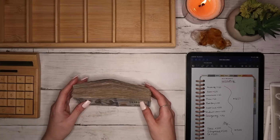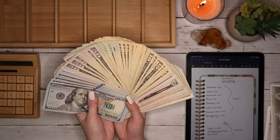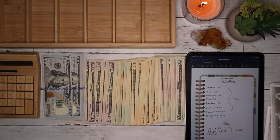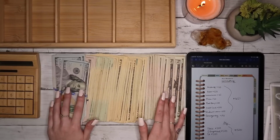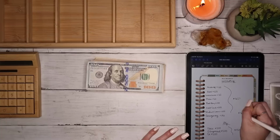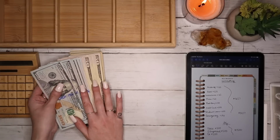Alrighty, this is this month's stack. I love seeing those colors. So cool. Here is the fan. Lovely. And then, you know, we got a beautiful, not a massive stack this month, I feel, but, you know, can't complain. So 1,627 and 1,500, we should have a total here of $3,127. So let's count it and make sure.